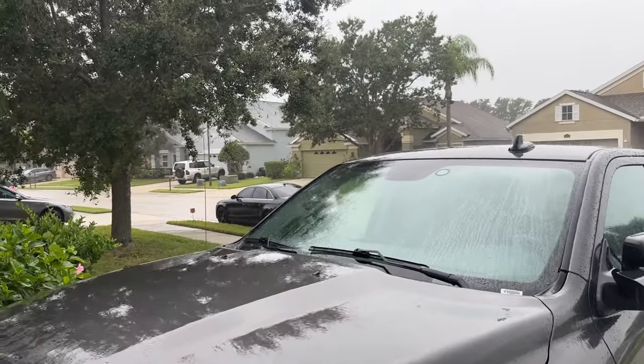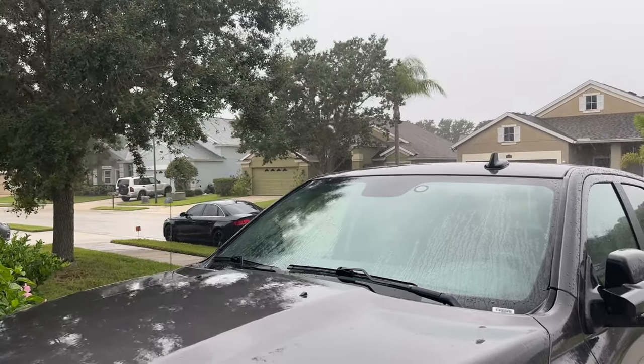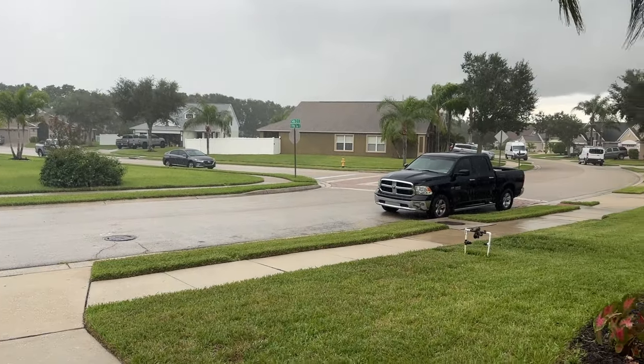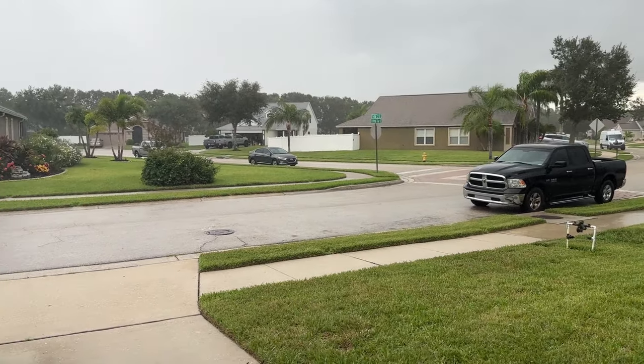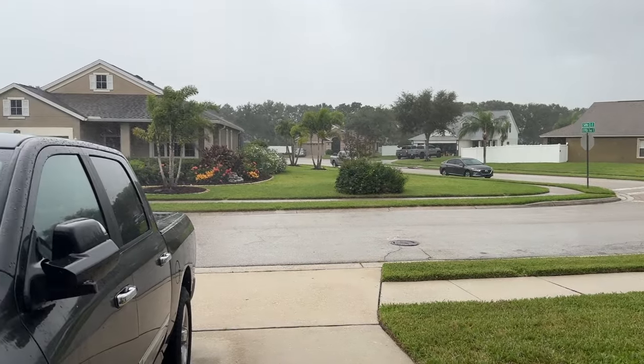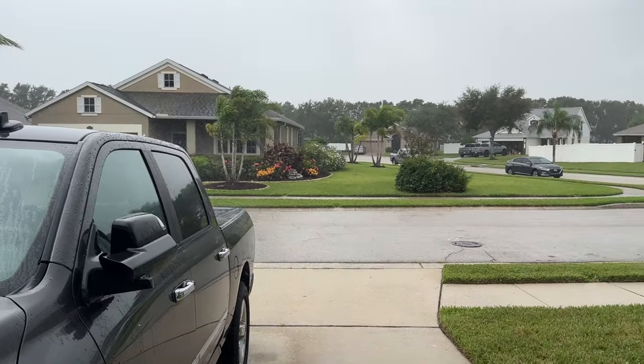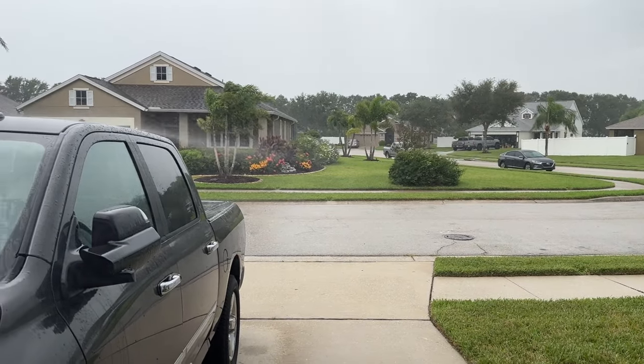Okay, well that didn't take long. That was only about 2 minutes from the time I shut the video camera off, and here we go again. I was just talking to my neighbor who just ran home real fast right there. And we got another line coming through. I was checking the radar, and that actually wasn't really the squall line. It was just some clouds in front of the squall line.